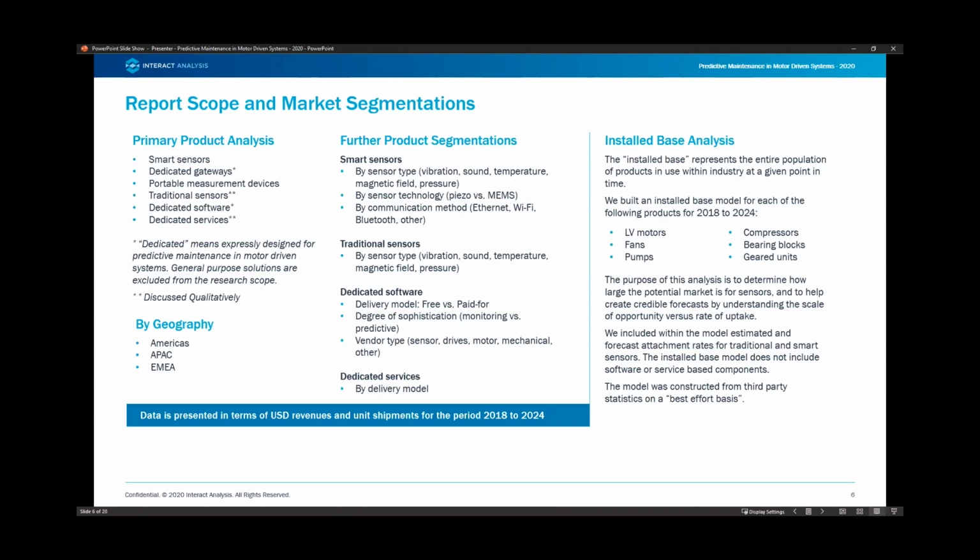So things like Tableau, for instance, can be used theoretically for predictive maintenance. It has that analytical capability. However, that wouldn't be included in the revenues that we're presenting because it's more of a general purpose tool and it would bloat the overall size of the market.